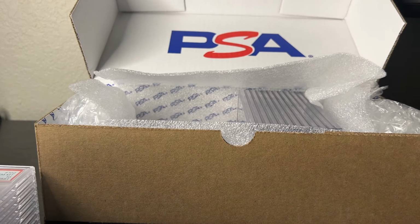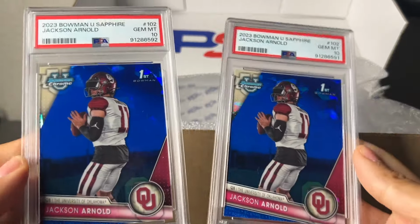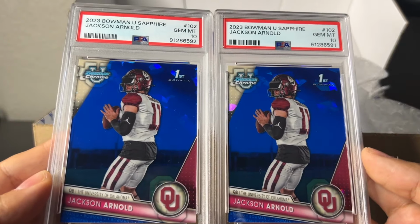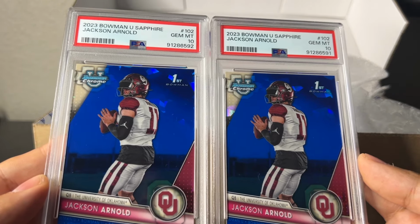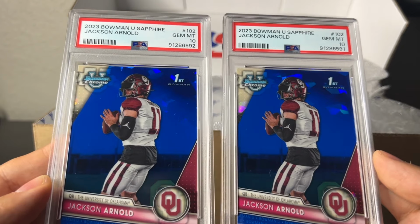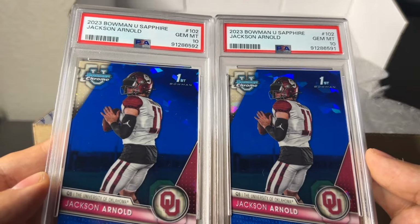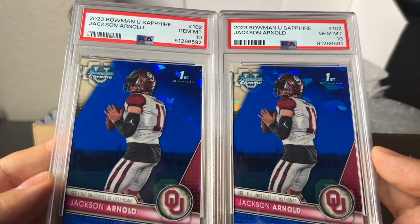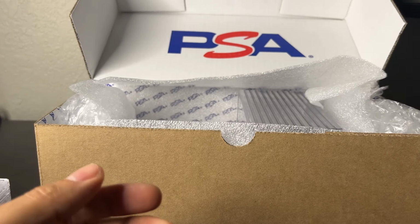All right, next little stack. Looks like we still have some more Sapphire here. Okay, 2 more Sapphire base. Jackson Arnold, I'm not a big Jackson Arnold guy. Just with his prices, I guess that's what ultimately, if he were priced more reasonable, I think I would have been in on Jackson Arnold, but he was just priced as one of the top 3 quarterbacks in the product, and he had barely thrown a couple passes at the time of release. So it just didn't make sense, but I do pick it up because I do think there will be hype.